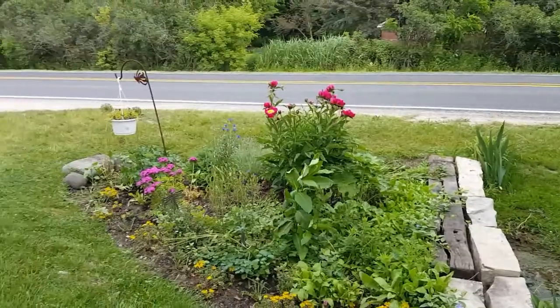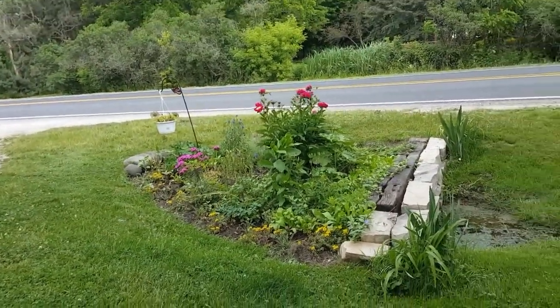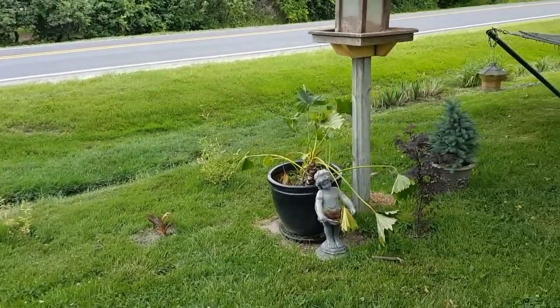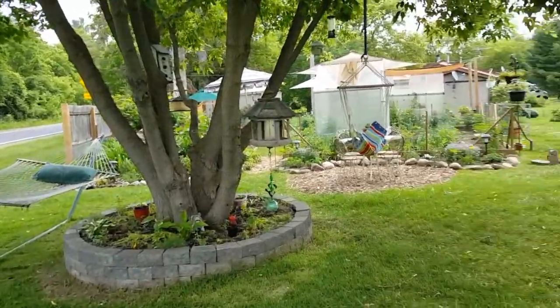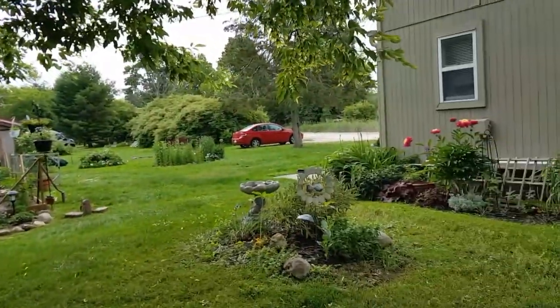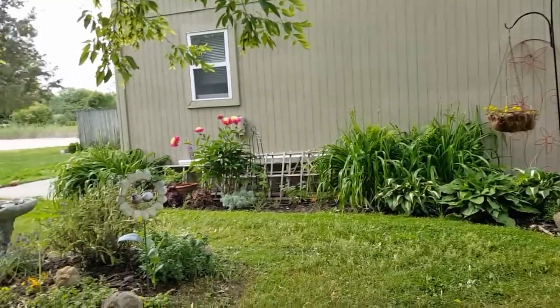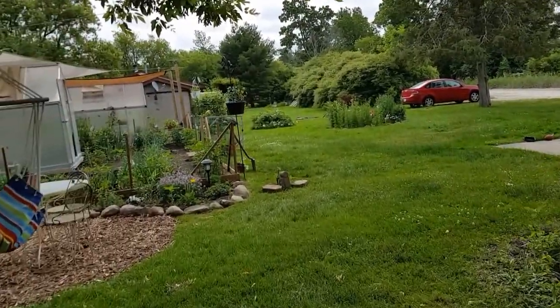The gardens are connecting. You know, I'm real crazy about everything flowing. Everything has to flow, connect in some way. And it feels good. My daughter calls it magical. Yesterday I was calling it paradise. It just had such a beautiful feeling. Not just look, but it felt good.